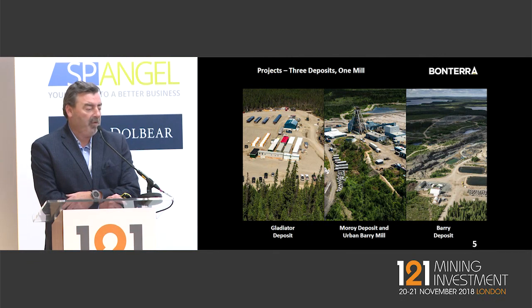Picture of each project. So Gladiator is a new discovery. It's been drilled on since about 2016 and ready for its first resource calculation coming out in December this year.